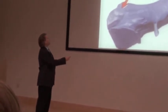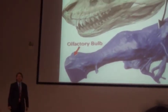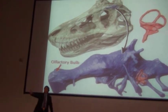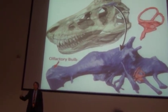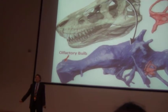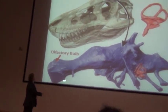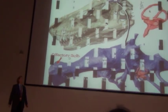So here's the skull of a Tyrannosaurus, and in blue, that's the brain. So not a whole lot of the skull is occupied by the brain. Although to be fair, Tyrannosaurus actually has, for a dinosaur, a proportionally pretty big brain. Now that's damning by faint praise, given that one of the things most people know about dinosaurs is that they typically have small brains. So the olfactory bulbs here are the part associated with the processing of the sense of smell.